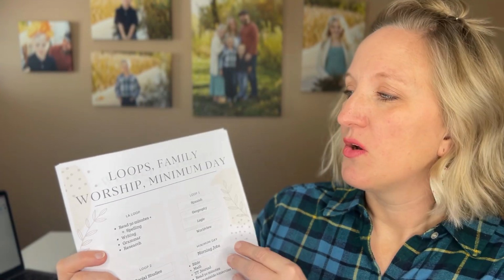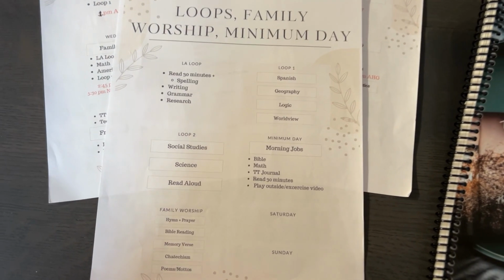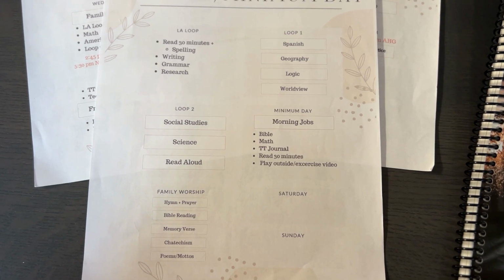Here we go. So what I needed to do was come up with my loops and my family worship plan and a minimum day. These are all fun things that are super important for my homeschool, and I'll show you what these are. I noticed that in order to do language arts, I needed to do a more consistent loop. I didn't do all of these things every day, but they needed to be done at least once or twice a week.